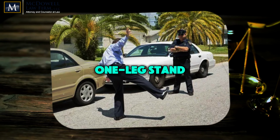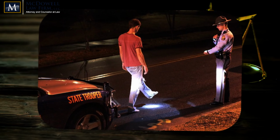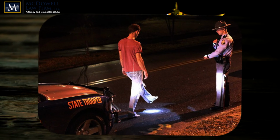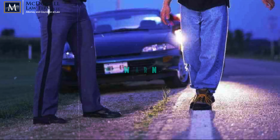One-leg stand. You are asked to stand on one leg while counting aloud. This test checks for balance and physical coordination, both of which can be impaired by intoxication. Walk and turn. You are instructed to take a series of heel-to-toe steps in a straight line, turn, and then walk back in the same manner. This tests your ability to follow directions and maintain balance.